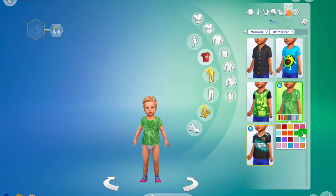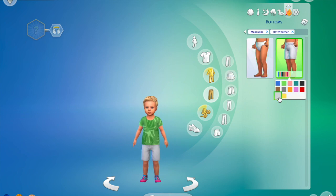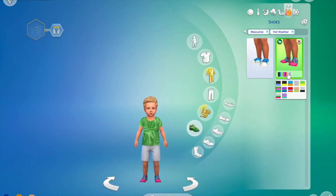Let's do this green shirt, because I like the leaves on it. And I'm not just saying that because it's kind of our color. Let's do white shorts. And then for shoes, you can do these, but let's do them this color, because it kind of matches his shirt.